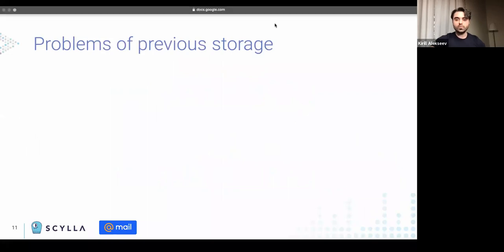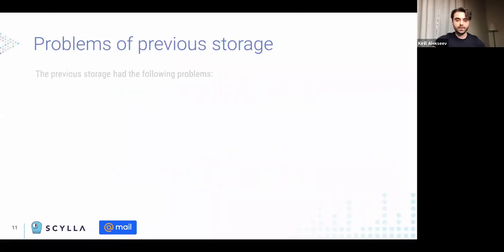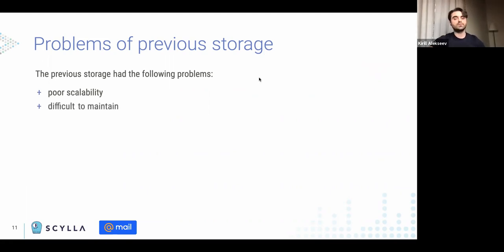So why did we decide to change anything at all? As I have already said, we used to have a custom storage, which we developed ourselves. First of all, it had poor scalability, which means that we had to add too many nodes to handle the increasing traffic. The next problem was that it was difficult to maintain, and by that I mean administration procedures like adding a new node, resharding, rebalancing the storage, doing repairs and so on.